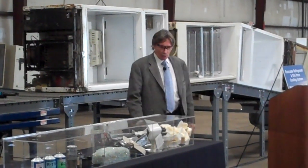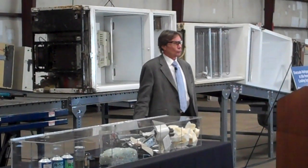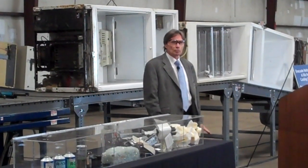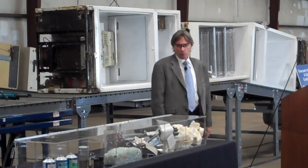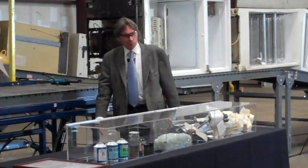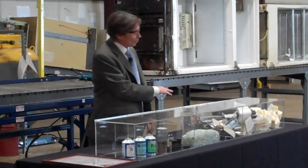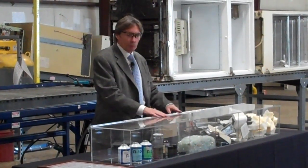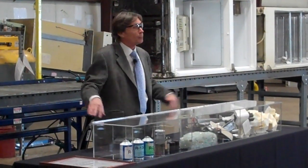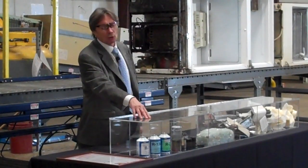So what we're going to do today is I'm going to demonstrate how we demanufacture refrigerators. We call it demanufacturing because it truly is the mirror image of the manufacturing process. Where I want to start is showing you this plexiglass display case that we have put all the various materials that go into making a refrigerator. You can see what they are, and then we're going to show you how we get them out and how we can reuse them.